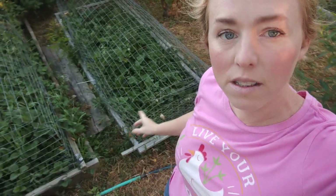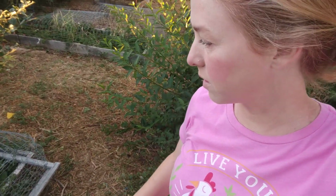These are strawberries. The cages are there to keep the ducks out. We didn't have the cages on for a little bit and the ducks have come in and squished everything flat. We only water these once a week because, again, we're on a very heavy drip system, and if we overwater, it makes their fruit mushy and nasty.